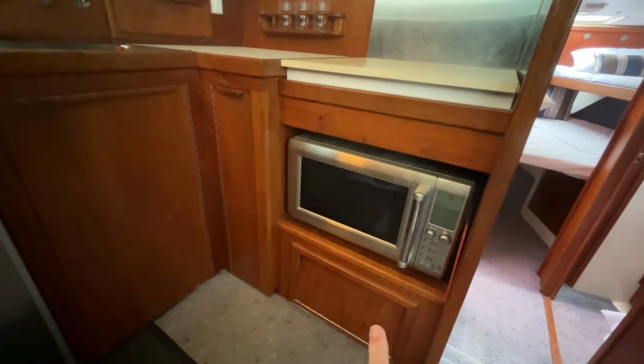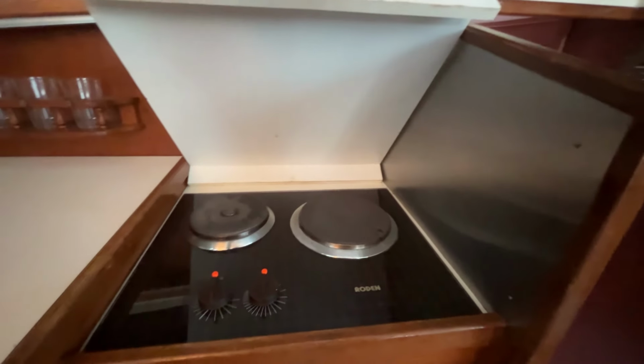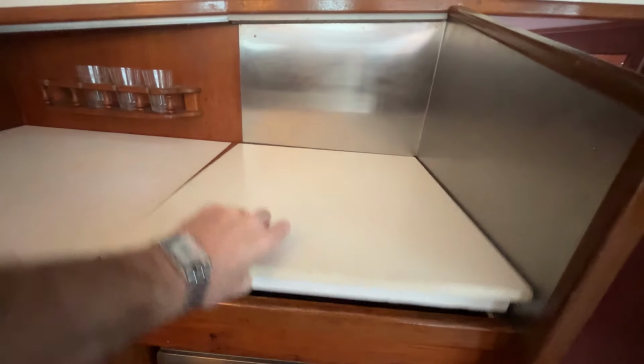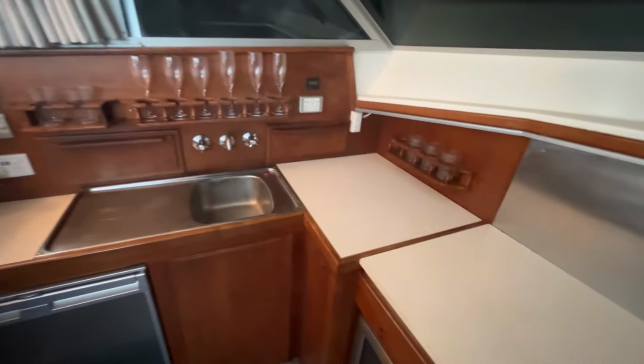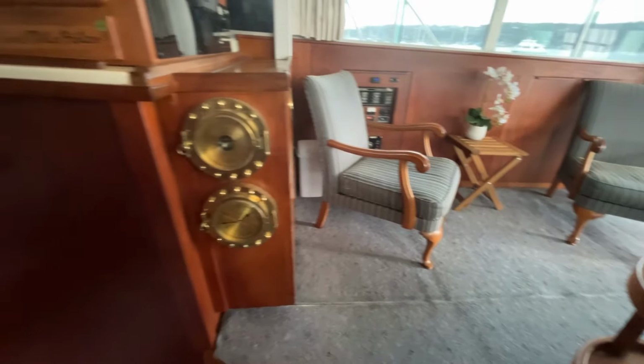We've got microwaving facilities there. We've got above here, this will be a 2-burner electric cooktop, and then obviously sink storage. I'm just going to move along here so you can see that under here is storage underneath that little bar. So that's a really nice little salon. As I said, great for family cruising.